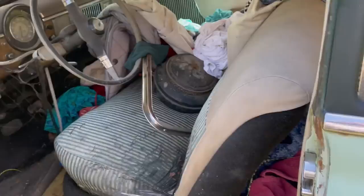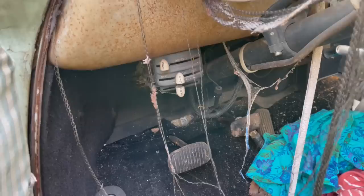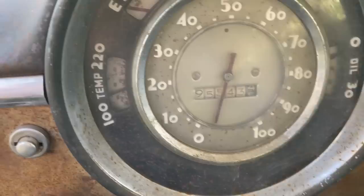All right, real interesting inside. It's clearly been used for storage for a while, but look on the lower left. I've never seen heater controls like this. I had a 50 Chevy once. It had the factory heater. It didn't look like that. This might actually have an aftermarket heater. But look at the cool Art Deco dash. I always loved that. Absolutely loved it.